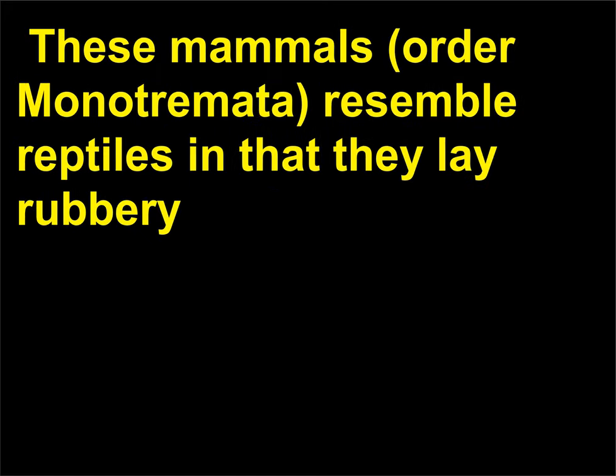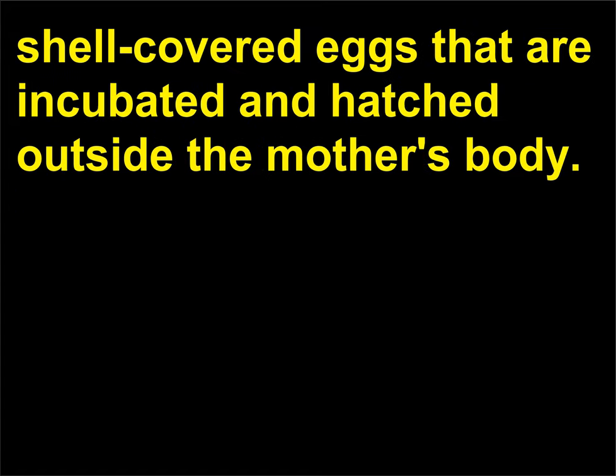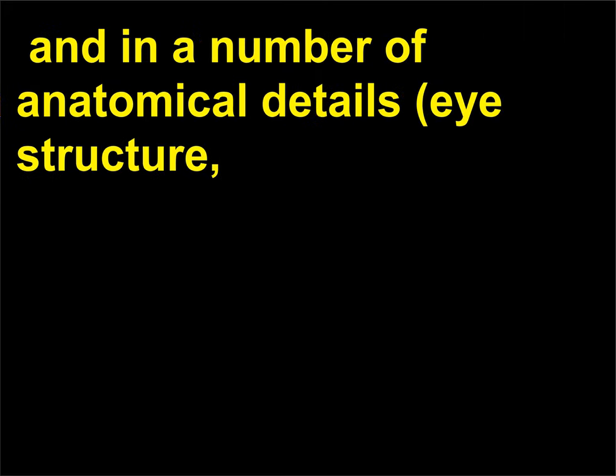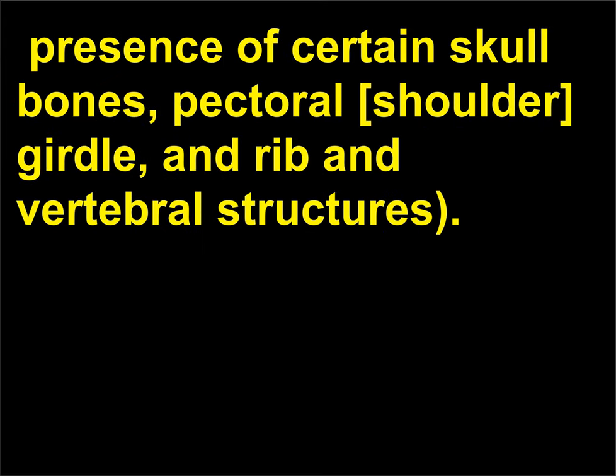These mammals, order Monotremata, resemble reptiles in that they lay rubbery, shell-covered eggs that are incubated and hatched outside the mother's body. In addition, they resemble reptiles in their digestive, reproductive, and excretory systems, and in a number of anatomical details: eye structure, presence of certain skull bones, pectoral shoulder girdle, and rib and vertebral structures.